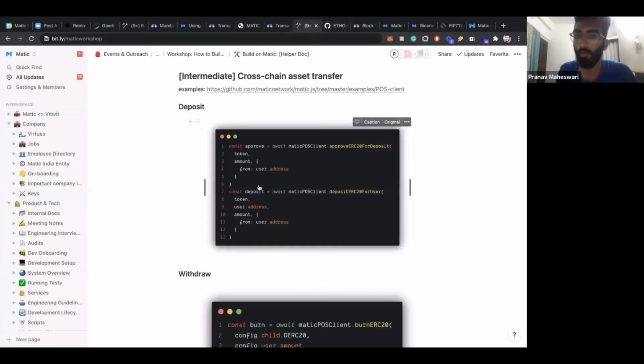And the mechanism of how that works is that, first of all, these assets on Ethereum are locked and they are minted freshly on the Matic network. When that person wants to go back from Matic to Ethereum, he just burns these tokens and submits the burn proof on Ethereum, so that the locked tokens are again released on the Ethereum network. This is essentially how it works, right?